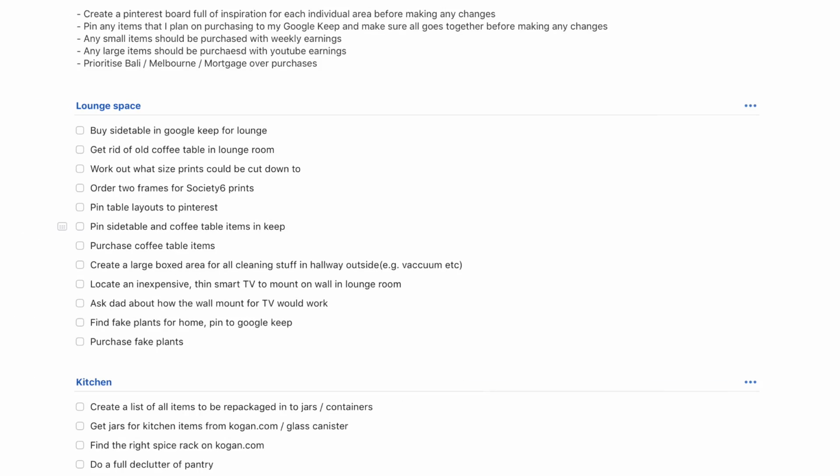So I separated my project by space in my house, and that is because I would try to tackle my entire house, which is not going to work out well if I didn't focus on one area at a time. And you'll end up with a big, beautiful project list that looks something like this. Make sure that you define your next actions, because otherwise you'll be stuck with just this fuzzy frame of mind around the whole project, a beautiful mind map, but nowhere to actually go.